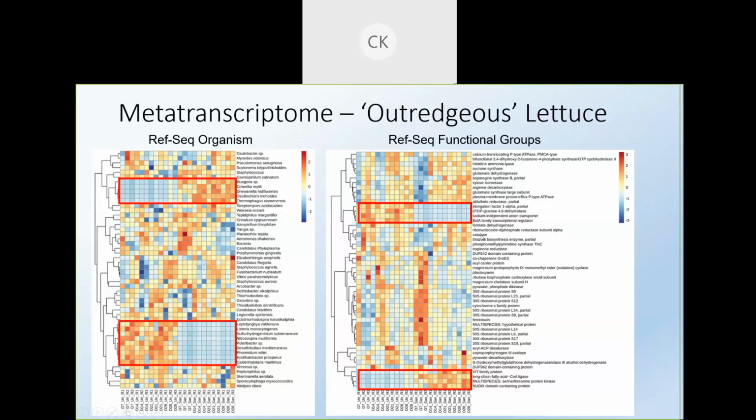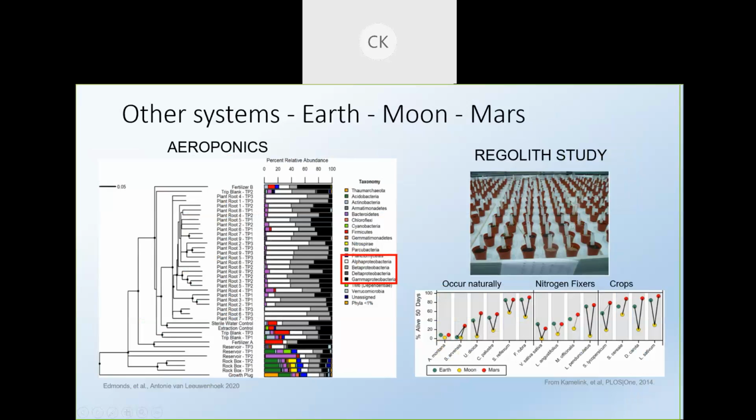Now, we still need to take this another step to try and link this side with this side. That's basically a software issue, and we will use additional pipelines in order to determine that. But this is, again, a good indication that certain things are going on in upregulated or downregulated modes. So, that's what we've done for our soilless system on Veggie and here on ground in different tests.